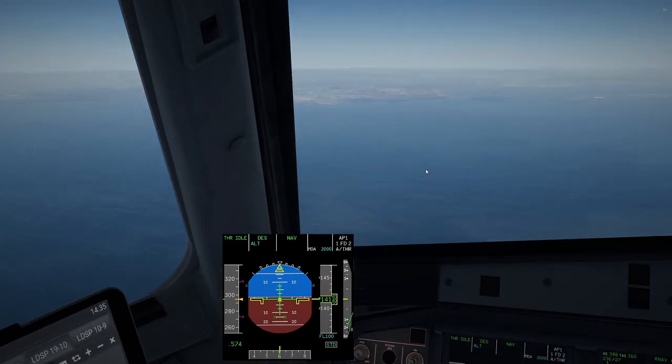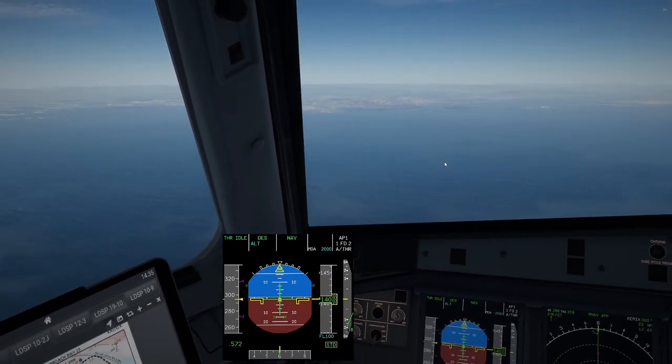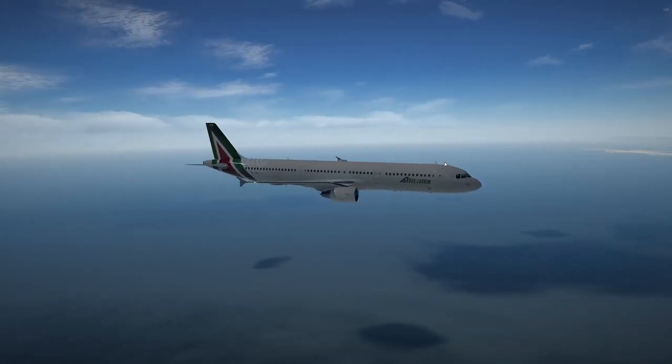That's a very good day for a visual approach. We've been lucky. It's real weather, so we've just been actually lucky.